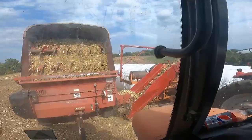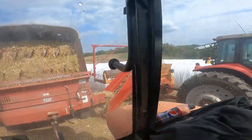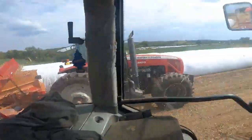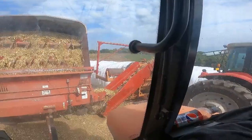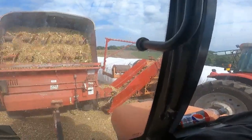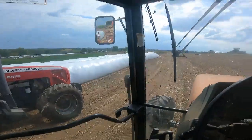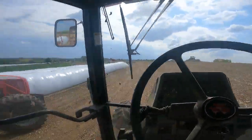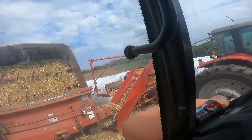I'd say she's definitely below 50, but it's okay with a little drier feed, because every single one of these bags is wet, so it's gonna be okay if we have one dry bag. I was trying to put that tractor in neutral, but that should work now.